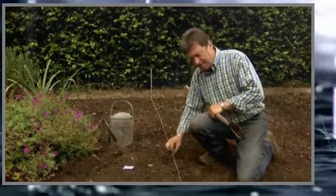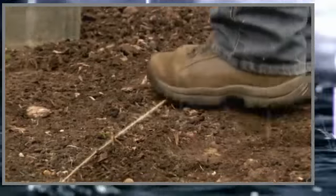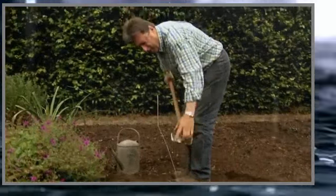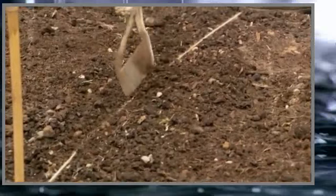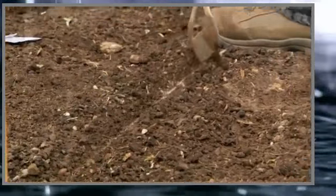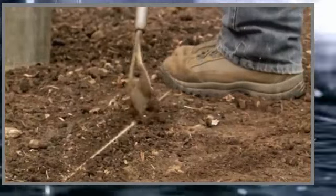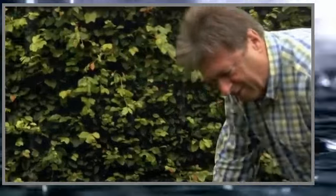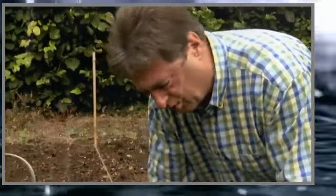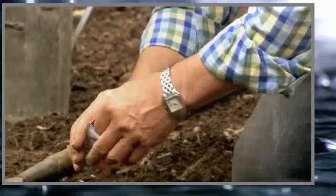Taut line between 2 sticks. Stand on it with your feet to keep it firm, and then with the corner of a Dutch hoe, lightly flick out the earth alongside the line, your feet keeping it taut as you go. Now that will do about 1 yard or 1 metre for one sowing. The depth of the drill depends on the size of the seed. That's about 1/4 to 1/2 an inch deep, which is absolutely fine for lettuces.